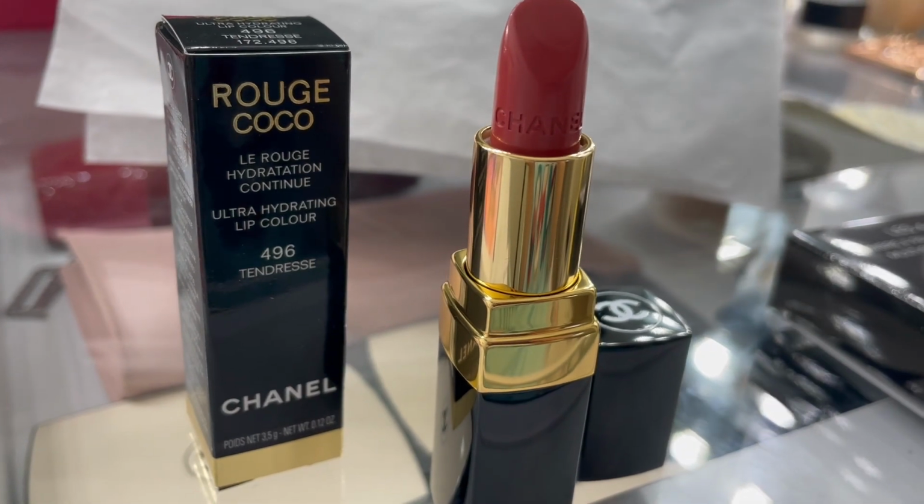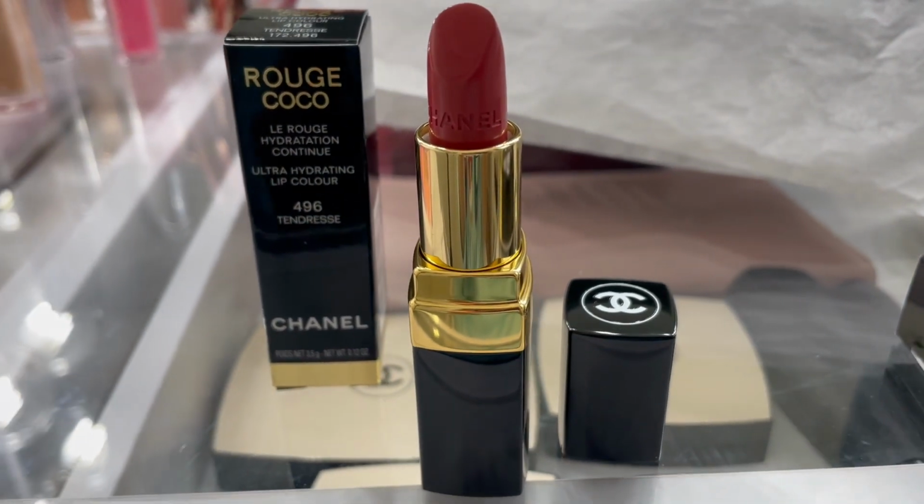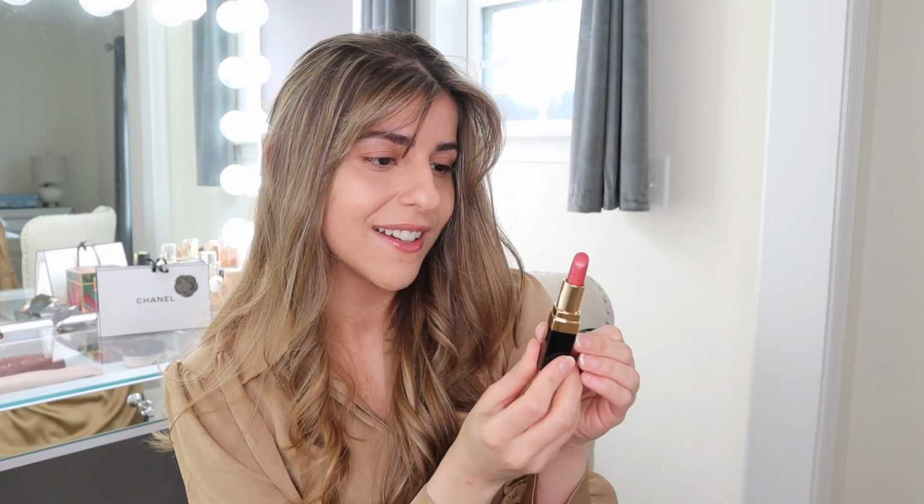With the release of the collection, there was also a couple of different lip shades. I opted for the Rouge Cocoa and the Ultra Hydrating Lip Color. This one is in shade 496 Tendresse. I hope it's pronounced Tendresse. But it's such a beautiful lipstick shade. I haven't purchased a Rouge Cocoa lipstick in a while, so this is such a beautiful shade. It's so pretty. So that's what I purchased from this collection. Now let's zoom you guys in and let's try them all out.